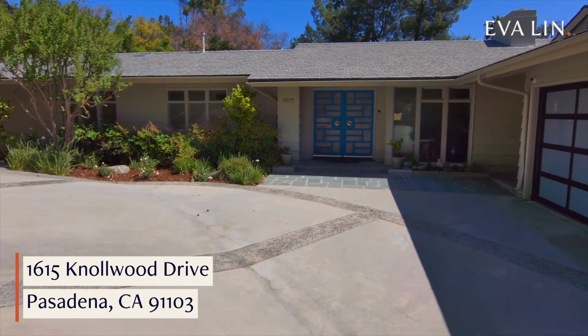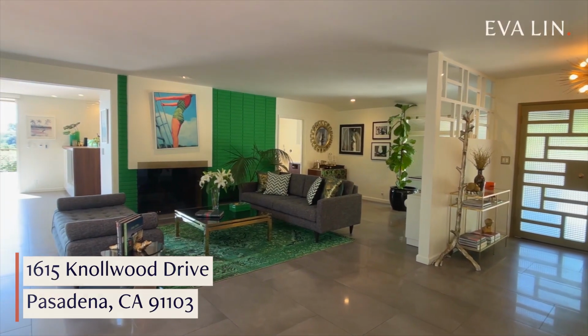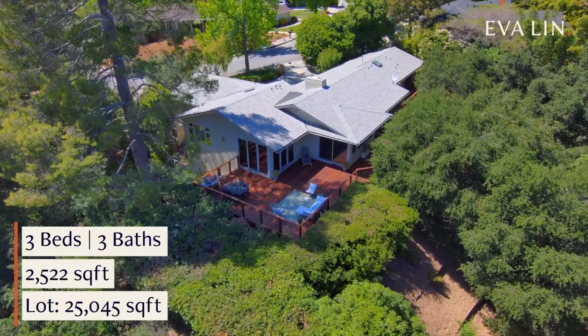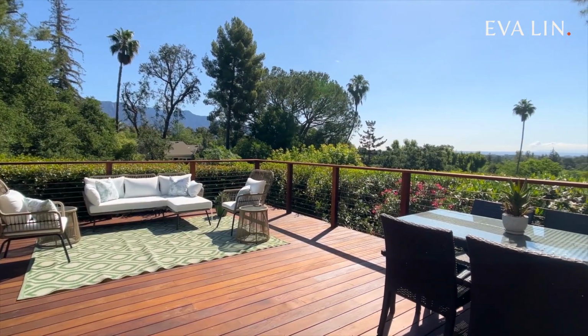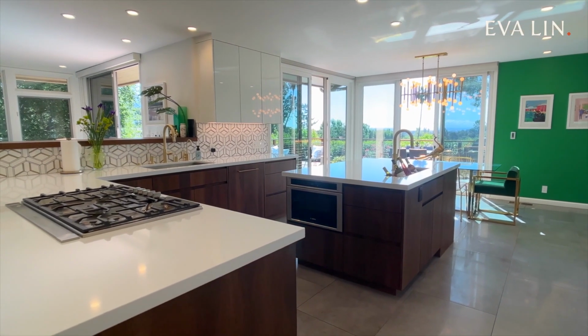Gorgeous mid-century modern bursting with curb appeal. Top of the line updates paired with stunning interior design. And a magical woodland setting tucked away in one of Pasadena's most desirable neighborhoods. That's just the beginning of what you'll love about this dream home in Upper Linda Vista.